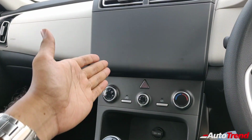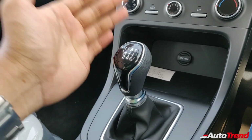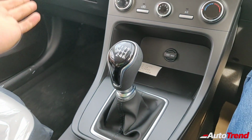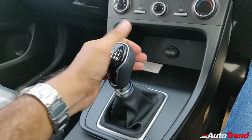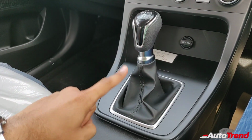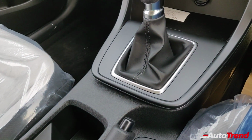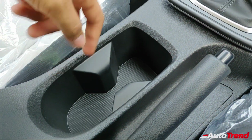Apart from the lack of the audio system, however, you can find this very high quality and very stylish looking gear knob. This here is a 6-speed manual transmission, because this here is the 1.5 liter CRDI turbo diesel engine. So you get this very slick, operative and very stylish looking gear knob even on this entry level variant. That is really nice. Additionally, you also get these small metal kind of touches on the center console. Coming behind to that, you get these standard cup holders.